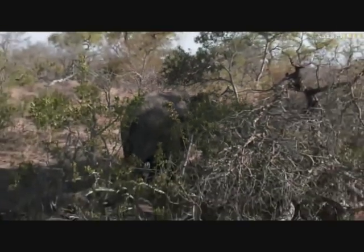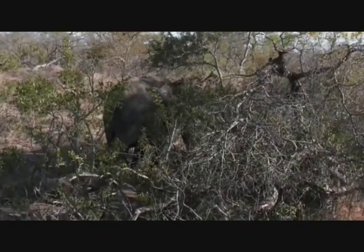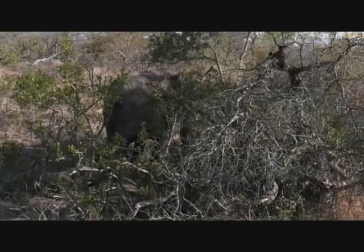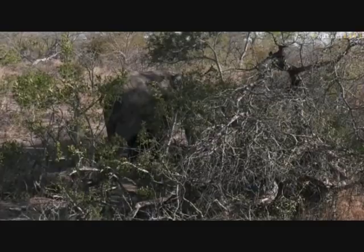Right, our little one is going to move off into the thickets. I'm not going to follow any further, but what we can do is send you all the way back to the Masai Mara with Scotty D, who I think is still driving around, and hopefully he's going to have a lot more luck than he's had over the past couple of days.